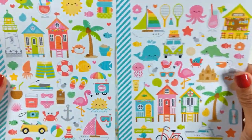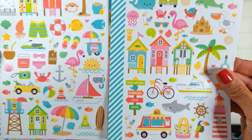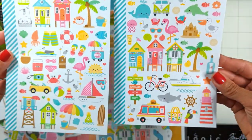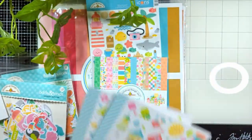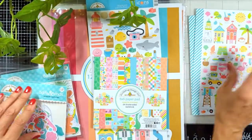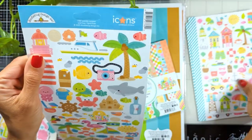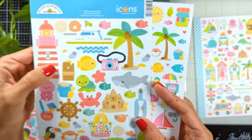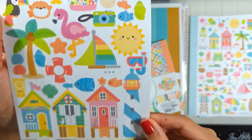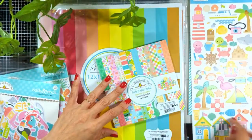and look how cute the designs are. The best thing ever. Beautiful, beautiful, beautiful. All summery colors. I'm sure you guys didn't yet start albums and memory keeping for your summer pictures. So this is the perfect set for it. And let's also see the icons. They are sort of bigger scale, and they're more thick paper. Look how cute all the designs are. Look at these cute houses. Oh my god. Or cabins or something.